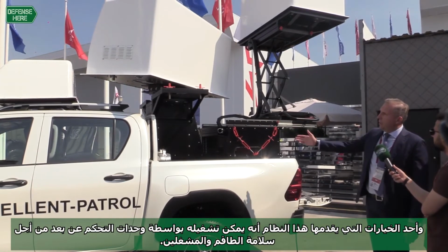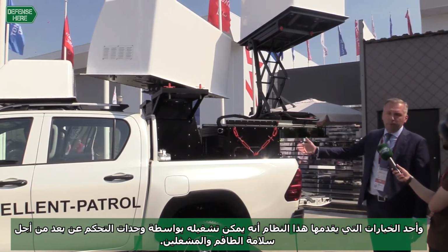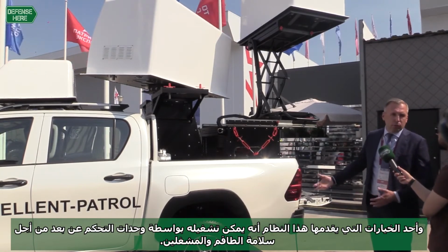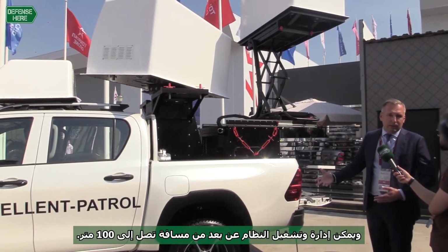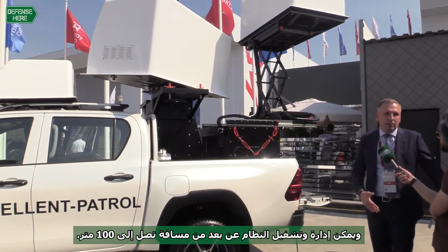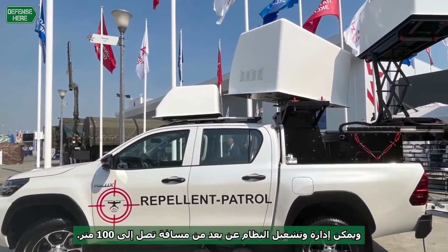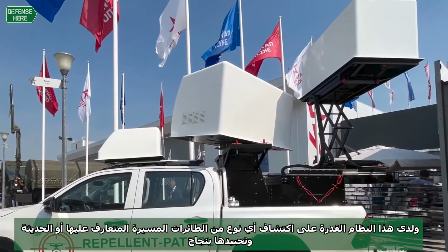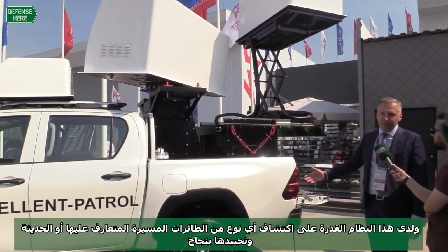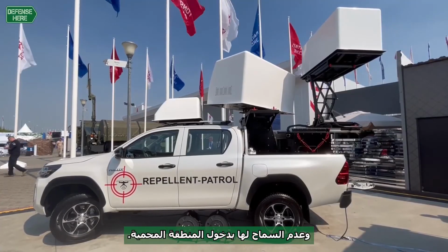And one of the options of the complex is that it can be operated by remote control units, to secure the crew, operating and managing the complex from a shelter at a distance up to 100 meters from the complex. All types of existing or modern drones can be successfully detected and neutralized and cannot penetrate into the secured area.